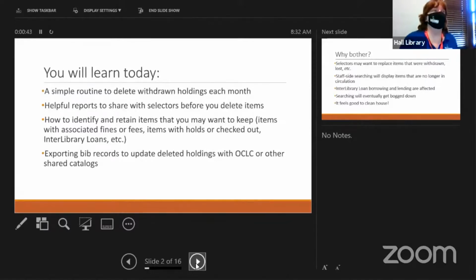Okay, so today you're going to learn just a very simple routine to delete your holdings each month. I'm going to share with you some reports that you can share to help your selectors know when something might need to be replaced. We're going to share reports on how to identify items that you do want to keep, that either still give you joy or you think you better keep around because they have fines associated with them. And then we're also going to talk about how to export the bib records so that you can update your holdings. What we're not going to do is show you how to update your holdings with OCLC. So we're just going to talk about how to get the things out of Koha.